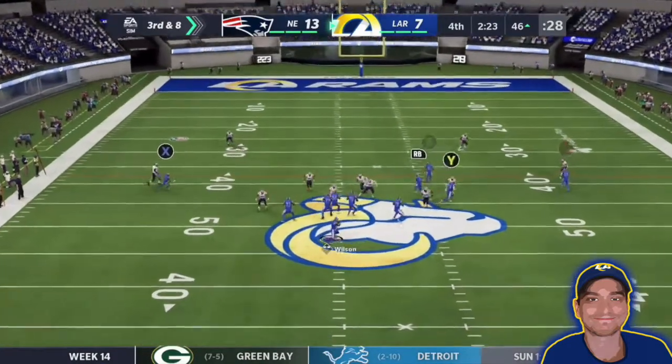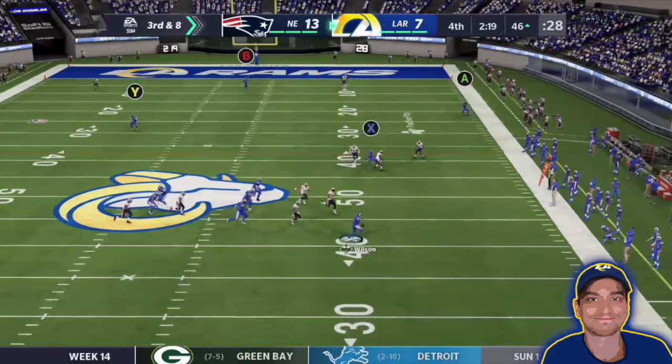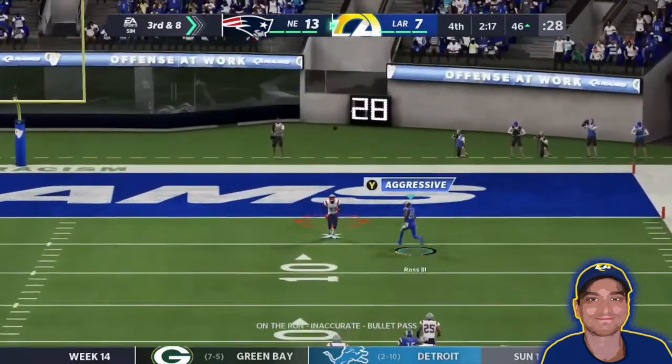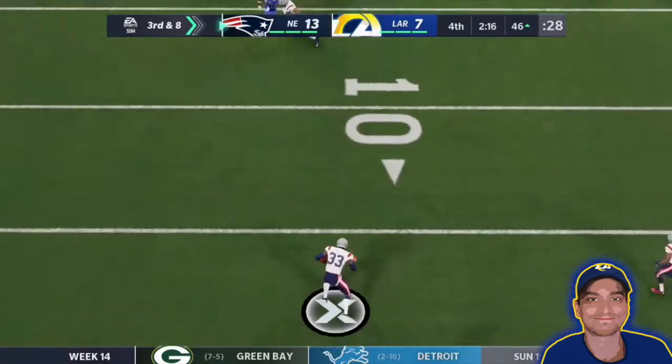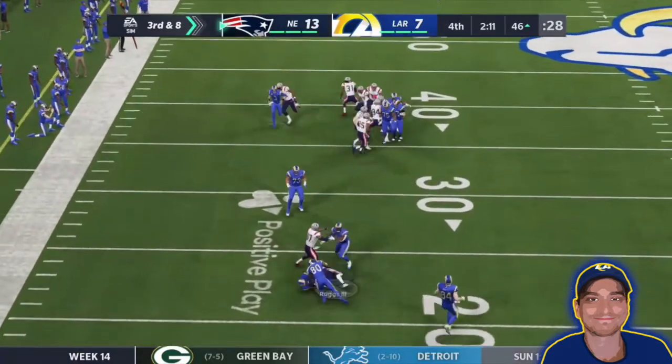Now in LA's brand new stadium, and Russell Wilson needs points to keep his team in it, rolls to the right, sees a man at the sideline, and Madden decides to do Madden stuff, and he hits it nowhere near the sideline guy for the interception, ruining the chance LA had at a comeback on their drive right there.